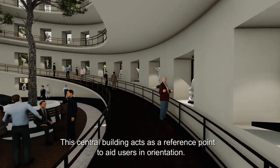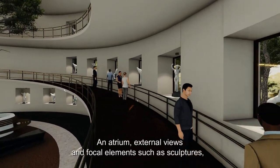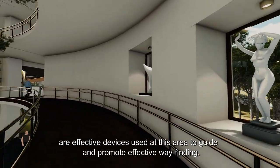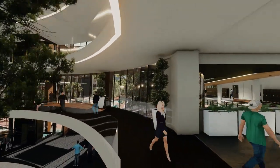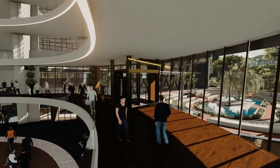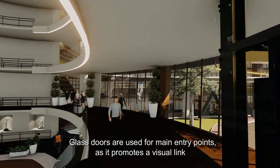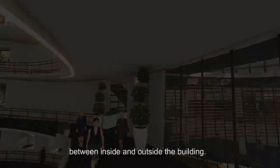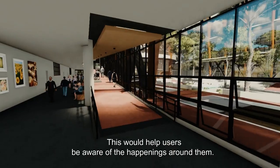This central building acts as a reference point to aid users in orientation. An atrium, external views and focal elements such as sculptures are effective devices used at this area to guide and promote effective wayfinding. Glass doors are used for main entry points, as it promotes a visual link between inside and outside the building. This would help users be aware of the happenings around them.